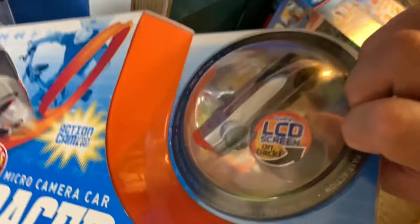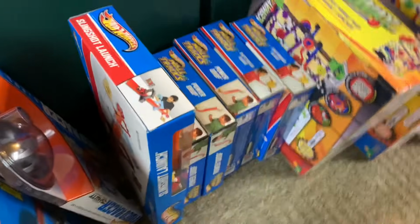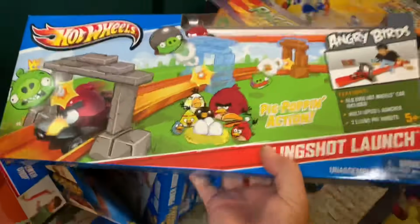And then there's this Hot Wheels car, but a GoPro. They make the GoPro thing now. This is a camera car. It's pretty bad. Actually, my son made some videos using one of those back in the day, running it through the Lego City even. Might be on his channel. I don't know if we ever uploaded all those. Here's that Angry Birds Hot Wheels.